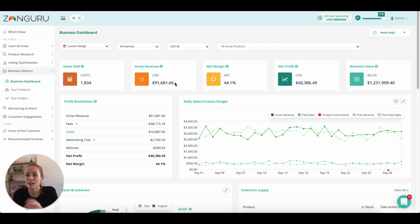I'm not going to lie, Helium 10 has a lot of shiny buttons and things attached to their platform. But if you get down to the meat and potatoes of what you're actually needing and wanting, ZonGuru delivers the goods and then some.